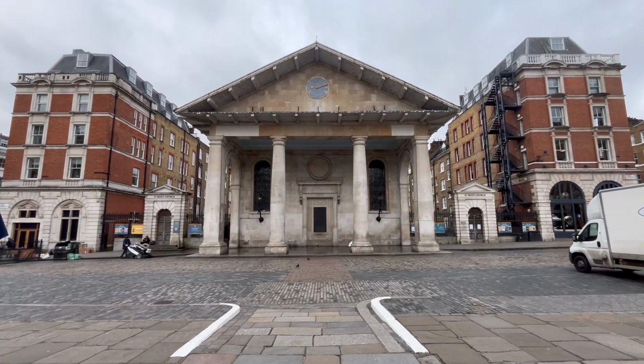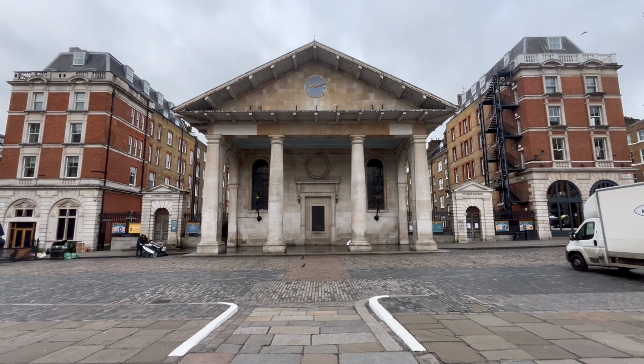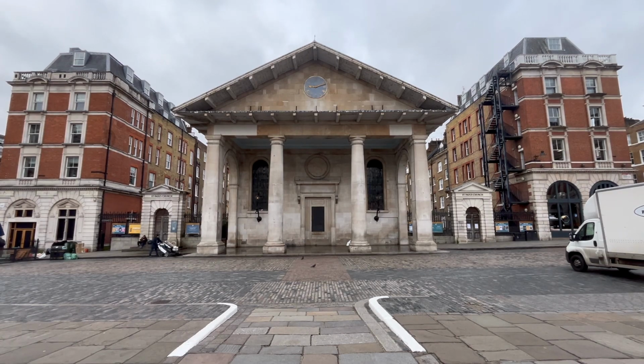Good morning. Today I'm visiting St. Paul's, but not this one. Instead, I'm visiting this St. Paul's in the heart of Covent Garden. You may recognise its portico as the backdrop to many street performances here, or as the opening to George Bernard Shaw's Pygmalion, later the Lerner and Loewe musical My Fair Lady.